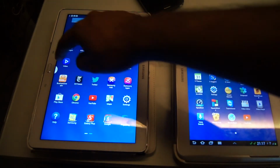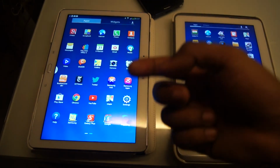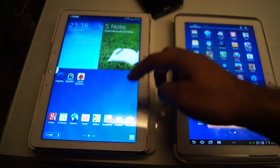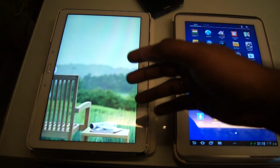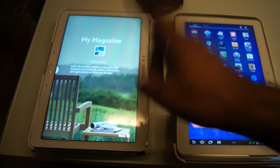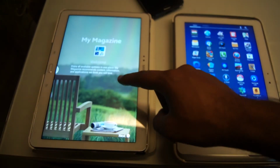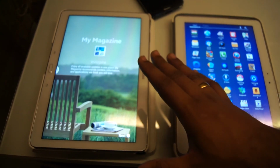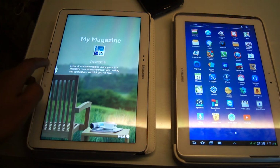Another interesting thing is they've integrated Flipboard as a magazine app here. I'm sure if I go back to home and then swipe up, it opens up the My Magazine app. This is an amazing app for tablets. I'm not very happy with it on the Note 3, but this one does an amazing job. It's really handy to read all your feeds and news in one place. So that's a very handy thing to see.